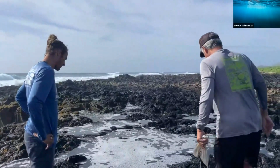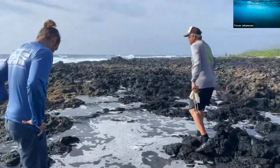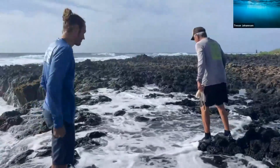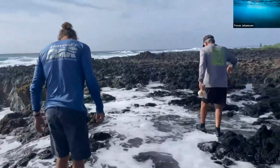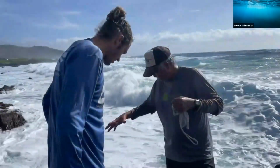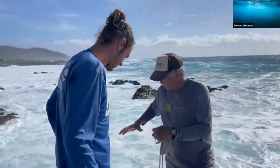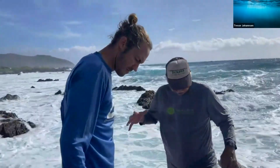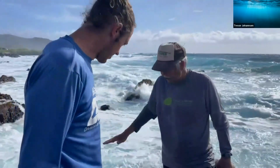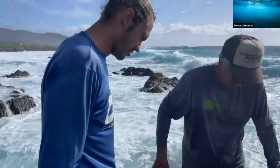I'm using invasive species as an example, but there could be lots of roles for the community to help managers. And I've been advocating for DLNR to create teams of teachers rather than teams of invasive removal. Resource managers create teams to teach the community how to do it.